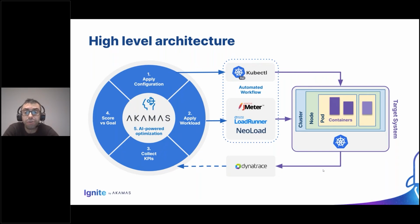So the second step is to apply a workload to the target so as to assess the performance of the applied configuration. To do that, Akamas provides native integration with market-leading performance testing tools, both open source like JMeter and commercial ones like LoadRunner and Neoload. The third step is to collect key performance indicators related to the target system. To do that, Akamas provides a native integration with Dynatrace Observability solution, which allows you to measure the key metrics of the entire stack, including services, language runtime like the JVM, down to the pod and Kubernetes container metrics.